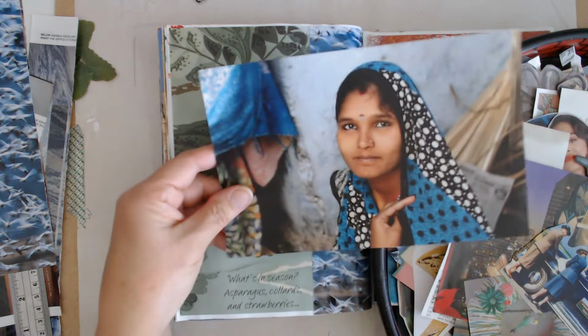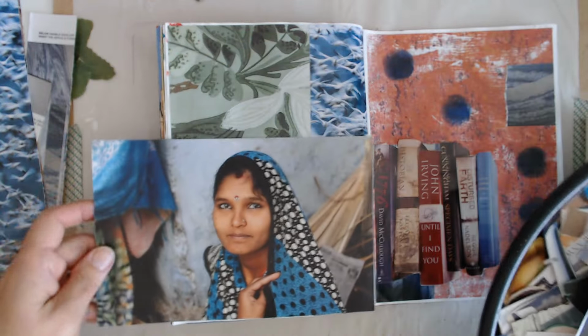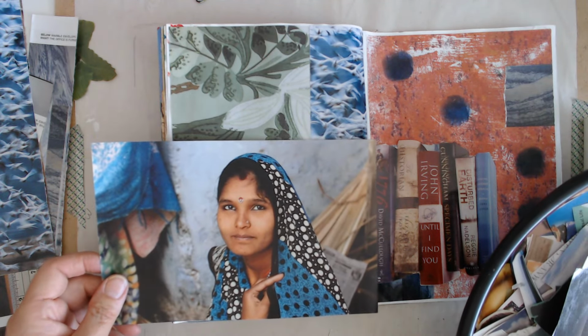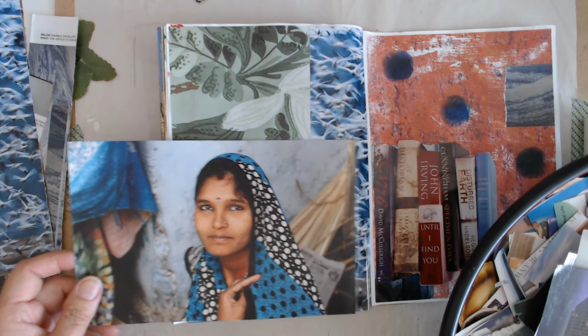I think she is so pretty. I've had her for a while and haven't used her. I think she's beautiful. Maybe I could cut around her and put her on here with that blue. Let me cut her out.